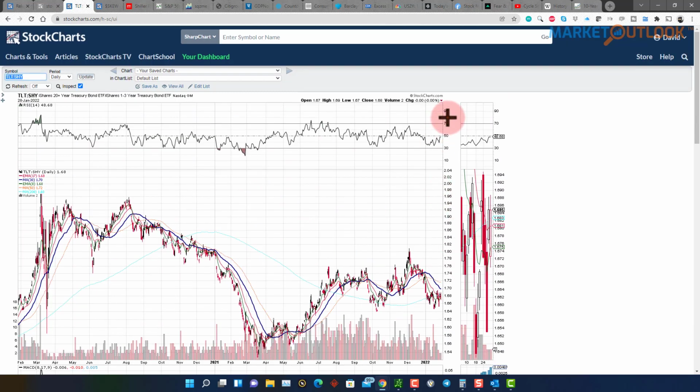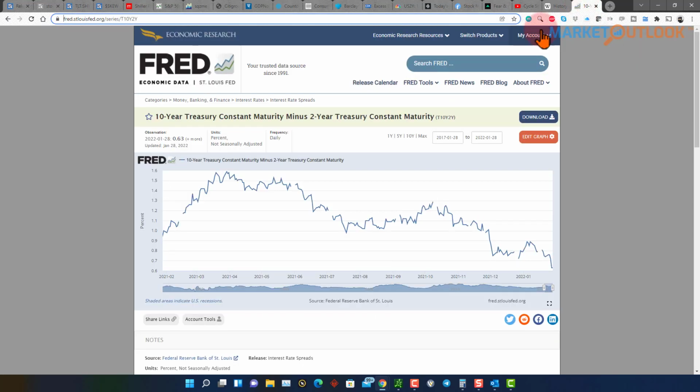The RSI is rising. So it looks like the market might be shifting, from a fixed income standpoint, away from short-term bonds. Short-term bonds have been falling this whole time, but long-term bonds have been falling more than short-term bonds have been. Now you probably would expect it to be the other way around, which again, when you look at the yield spread here, the yield spread for the 10-year minus the 2-year, it's at the lowest level of the year.